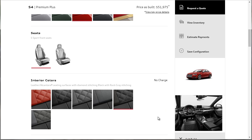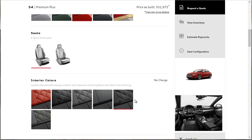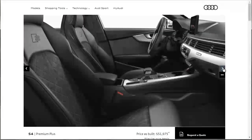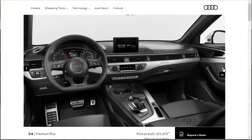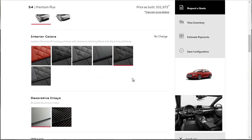You know what? Let's just leave it the way it is. I think it's fine the way it is. They're not going to charge us on any of these anyway, but let's just leave it the way it is. I think the seats are probably cool just the way they are. Let's take one more look at those. Yeah, they're nice just the way they are. I don't think we need to add to that.